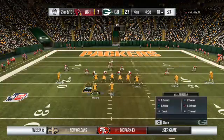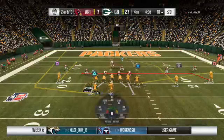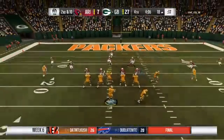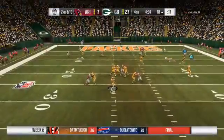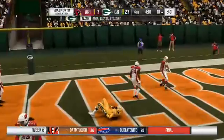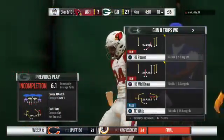All right, now, lucky 56. Motion. Now he'll look to throw here on 2nd and 10. And he can't hang on. That's definitely going to be one he wishes he had back. Incomplete in the end zone.